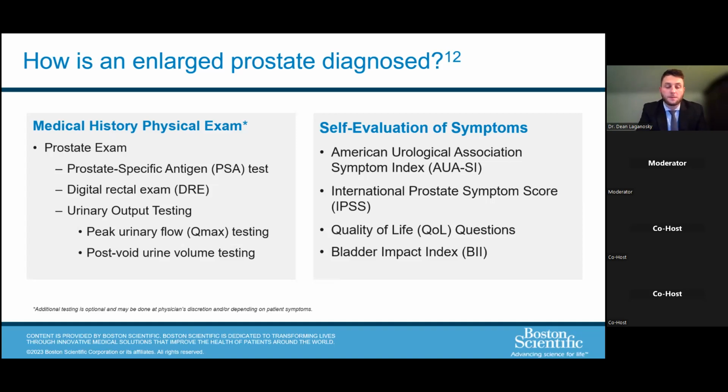PSA is oftentimes part of our screening, not only for prostate cancer, but general prostate wellness, to give us an idea where those levels sit and what an explanation for any enlargement or PSA elevations over time would be. And then there are some flow tests that we sometimes recommend to give us a little bit more functional information about how the bladder empties. So these are things that test the strength of the urinary stream, the peak urinary flow, Qmax, post-void volumes, which is basically a residual of urine after you've gone completely. How much urine's left over? Is that a safe or a more dangerous level?